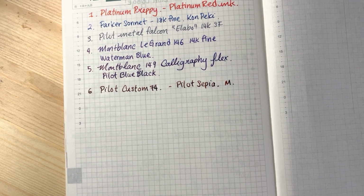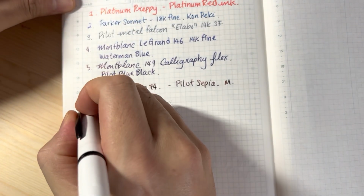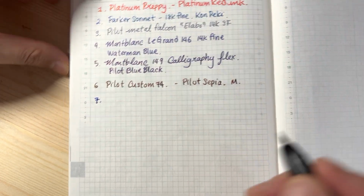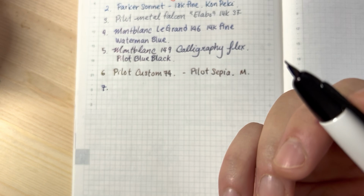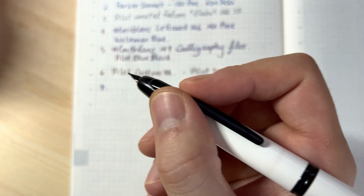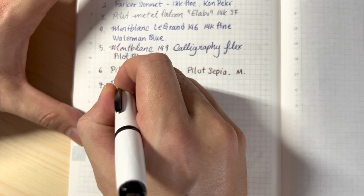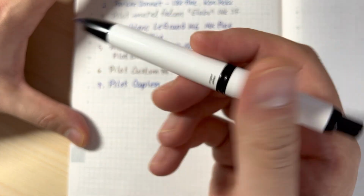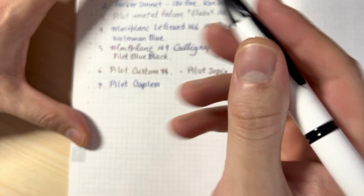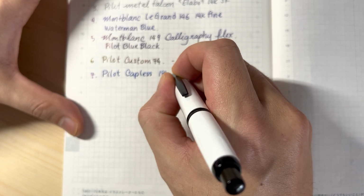So next up, also from Pilot, and this next pen I feel also deserves its own video, because it's such an icon in the fountain pen industry, and it has such a rich history and really interesting models, variations of this pen before we arrived at this modern iteration. But this is the Pilot Vanishing Point. It's called the capless, the international name, which is easy for it to do because it's not branded anywhere. So it's easy for Pilot to call this the capless in other markets. This is an 18 karat medium.